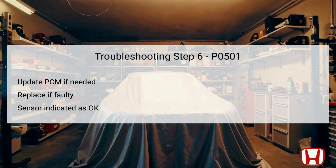If the speed readings from the previous step were found to be consistent, then it is essential to check whether the Powertrain Control Module, PCM, has the latest software updates available. An outdated PCM can lead to miscommunication within the vehicle's systems, potentially triggering DTC P0501. Updating the software can resolve these discrepancies and enhance the overall performance of the transmission system.